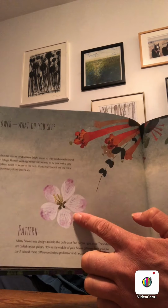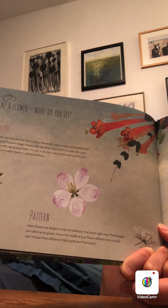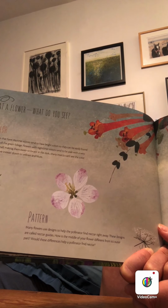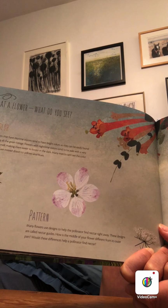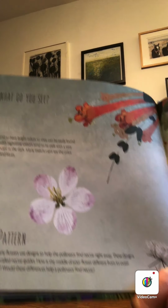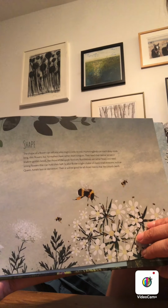Another thing to look for is the pattern. Many flowers use designs to help the pollinators find nectar right away. These designs are called nectar guides. How is the middle of your flower different from its outer parts? Would these differences help a pollinator find nectar? So if you look at the middles versus the outside of the flower, how are they different, and would they help a pollinator find the pollen?